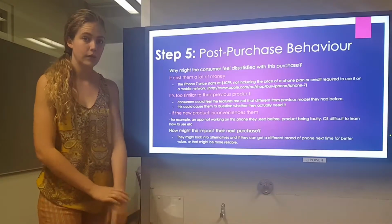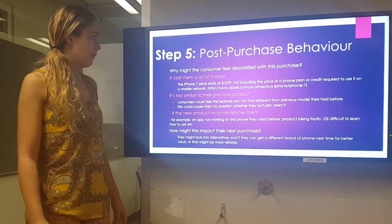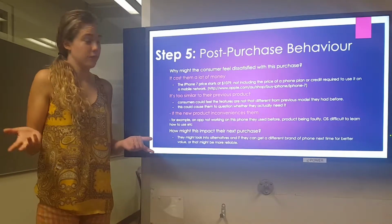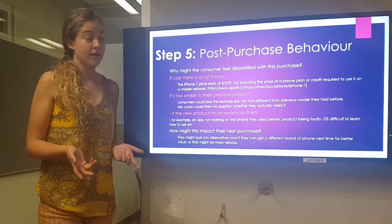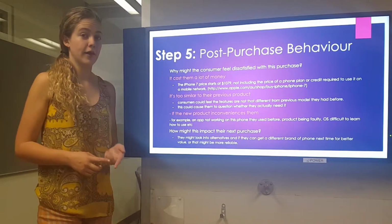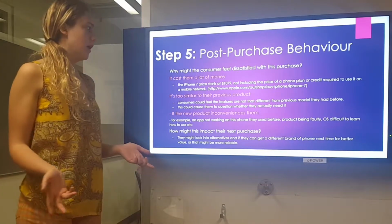Okay, so step 5, purchase behaviour, post-purchase behaviour. Why might the consumer feel dissatisfied with this purchase? Well, first of all, it costs them a lot of money. iPhone 7 price starts at $1,079, not including the price of a phone plan or credit required to run it on a mobile network, so obviously that's quite a lot of money.